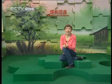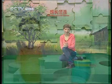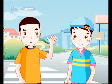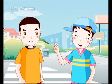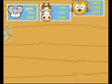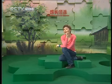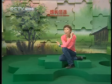If you're in China, you might also get asked what your Chinese zodiac animal is. This question is a less direct way of asking someone's age. Now, because the Chinese zodiac cycles every 12 years, it's possible to figure out someone's age based on his or her corresponding zodiac sign. Now, another common topic of conversation is someone's weight.